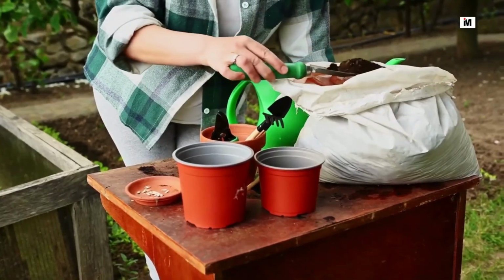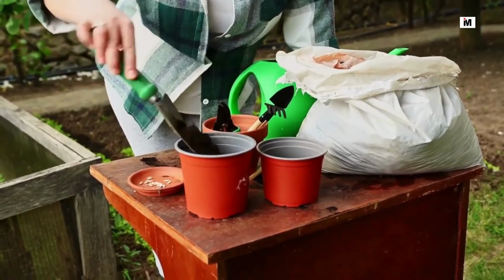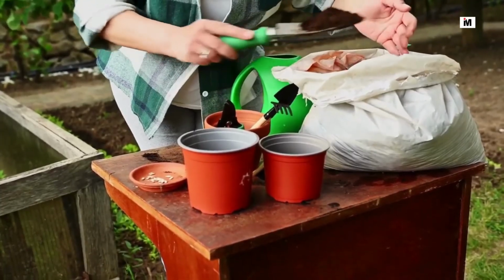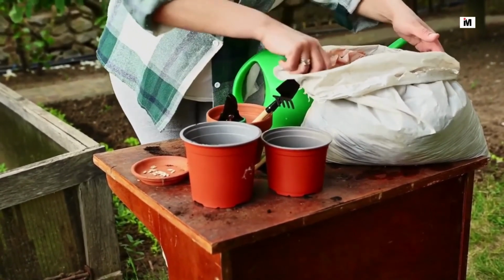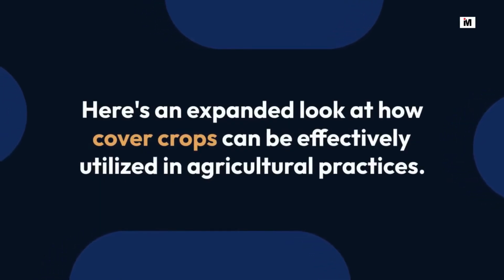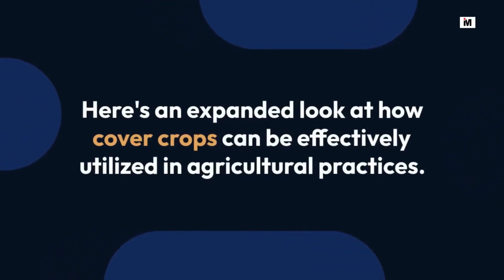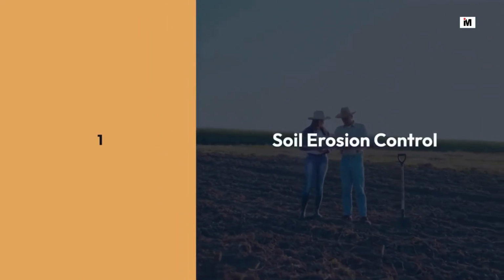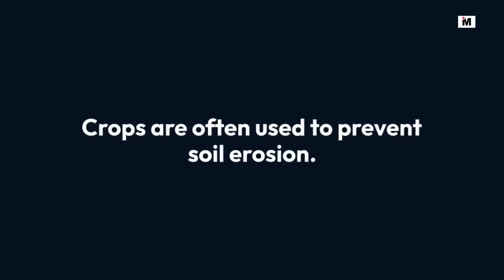They are commonly used in farming and gardening to achieve a variety of benefits, including soil erosion prevention, nutrient cycling, and enhanced soil structure. Here's an expanded look at how cover crops can be effectively utilized in agricultural practices. 1. Soil erosion control. Cover crops are often used to prevent soil erosion.